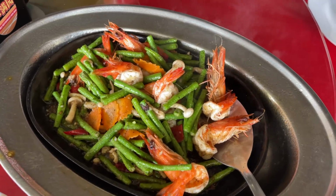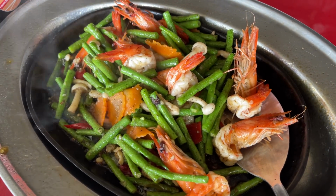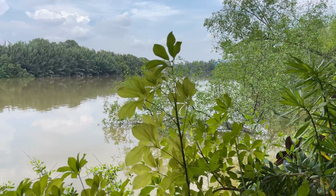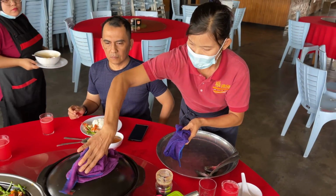All right, the food arrived. These are the black pepper prawns, still sizzling, but look at this. They were swimming there, I know, but now they are on the plate. We're gonna enjoy. And this is how the restaurant looks around, overlooking the river directly. More dishes are coming. Wait for it. This one is very hot and very heavy. The lady is trying to open it.